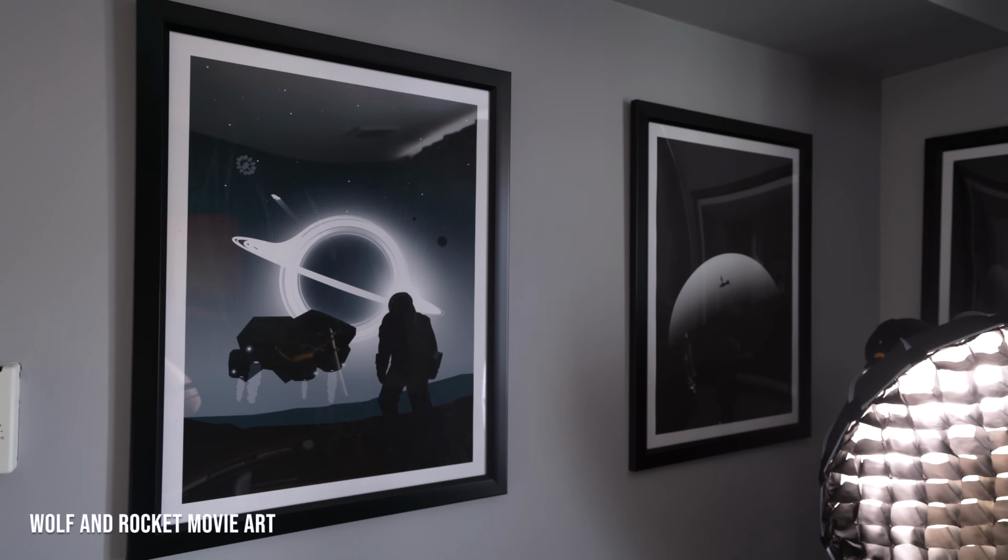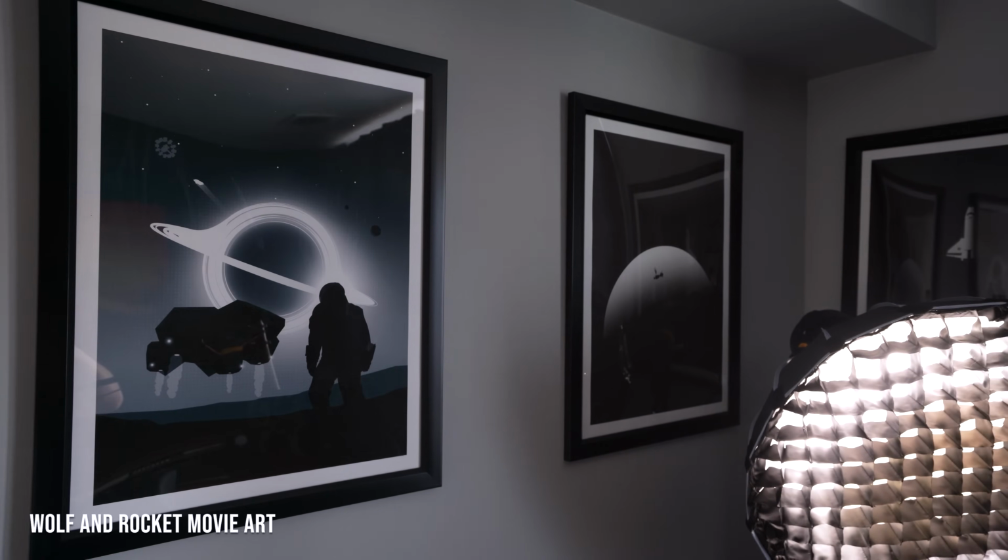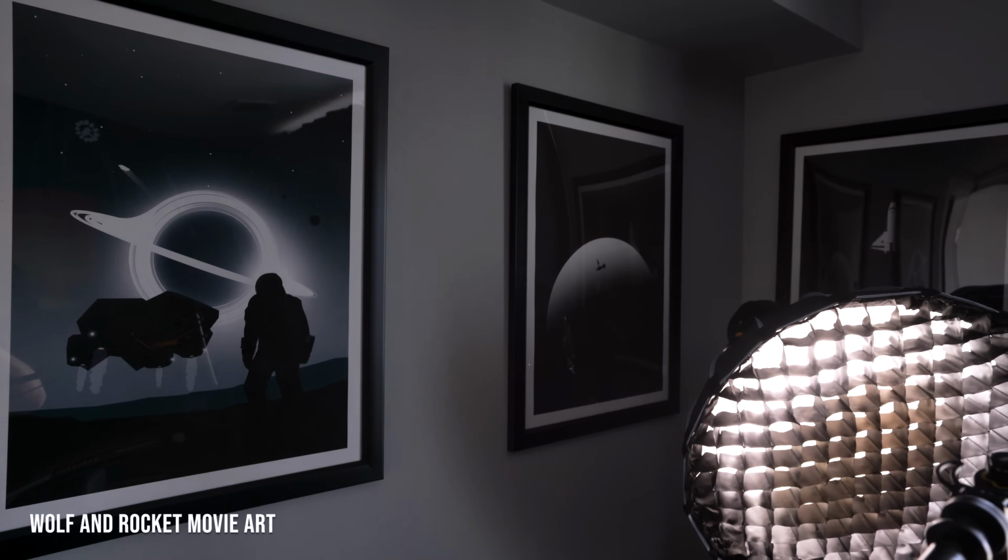On the opposite wall are 3 artwork pieces from a company called Wolf & Rocket, whom I discovered on Etsy. They have some really great prints, and I'll provide a link to their store below should you be interested in these items.